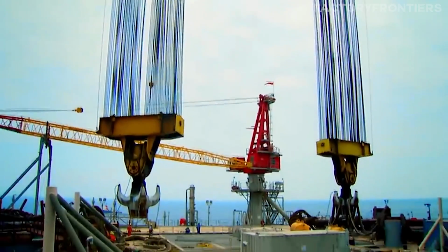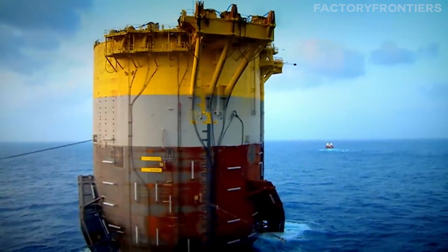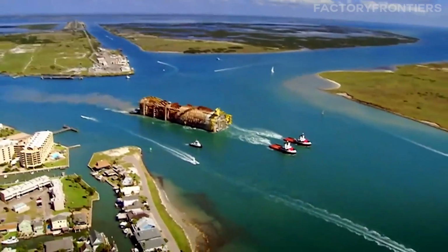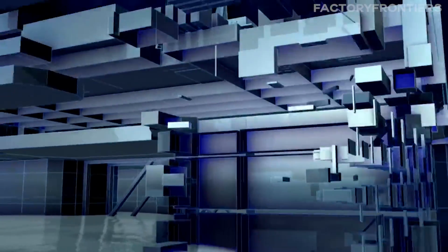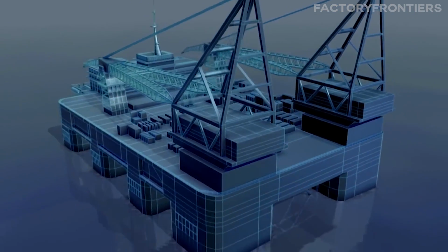The construction of the Perdido oil rig was a monumental task, completed by Technip in France and Kiewit Offshore Services in the United States, highlighting the global effort in its creation. This phase was critical in setting the stage for what would become one of the most technologically advanced offshore platforms in the world.